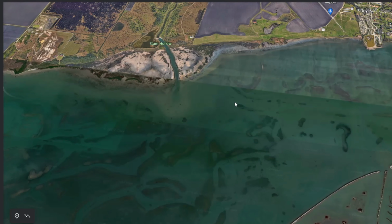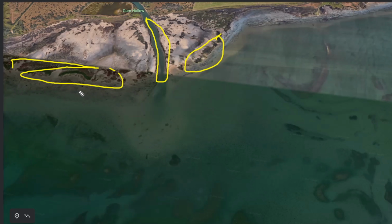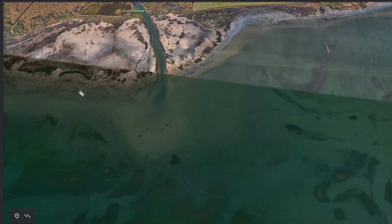Another spot is this. This is Gum Hollow. It is a creek mouth, and definitely something to try. I have caught in this area trout, redfish, all kinds of stuff. Right now it's very shallow, like I said, so it's mainly working this area on the outside. A little marshy area, and I have been there and chased redfish throughout that little marsh area, and it was pretty cool. It was just blow ups and blow ups, and it's a good spot.